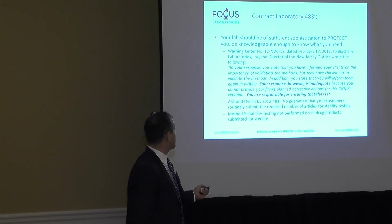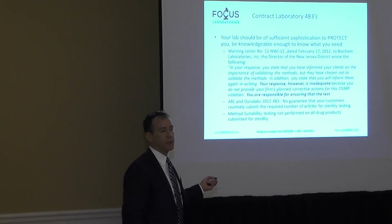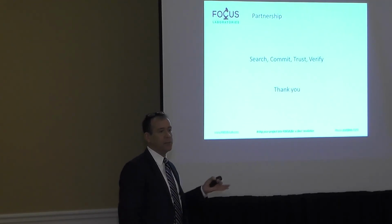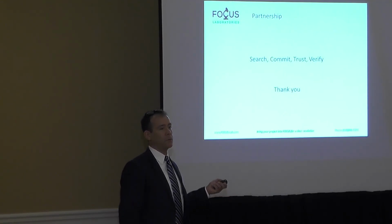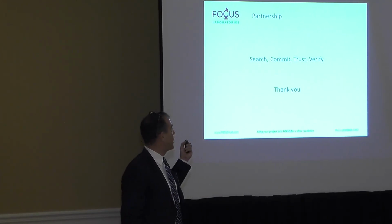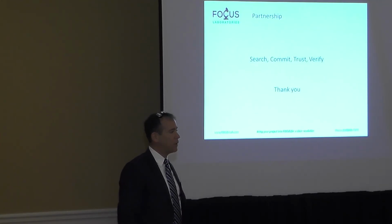There were also some 483s about laboratories still not performing method suitability on some sterility tests. And you look at the prices of these labs, and then you can kind of see why that is, right? You get what you pay for, I guess, is part of the lesson here, too. It's all part of the puzzle. So in conclusion, search for the right lab, commit to them. It's a partnership, trust but verify, constant communication.